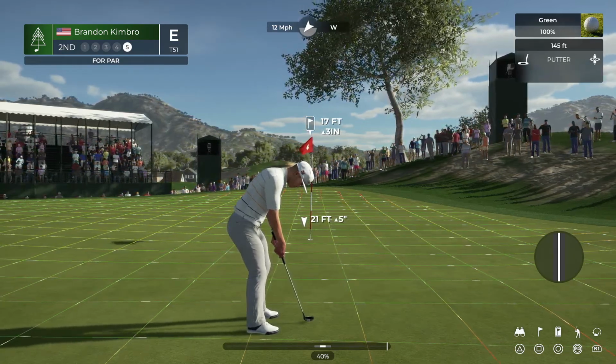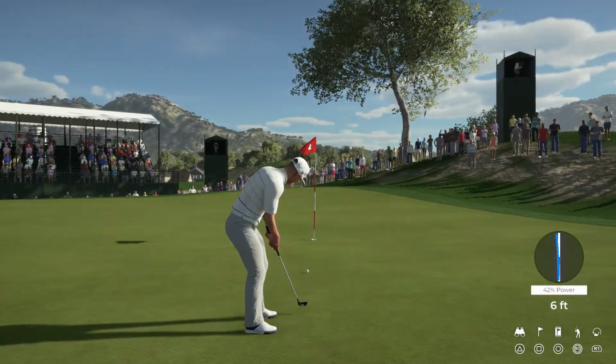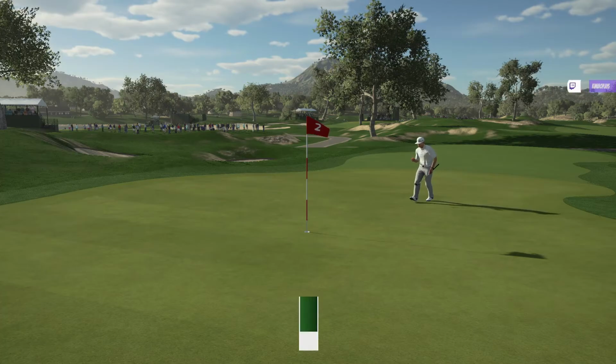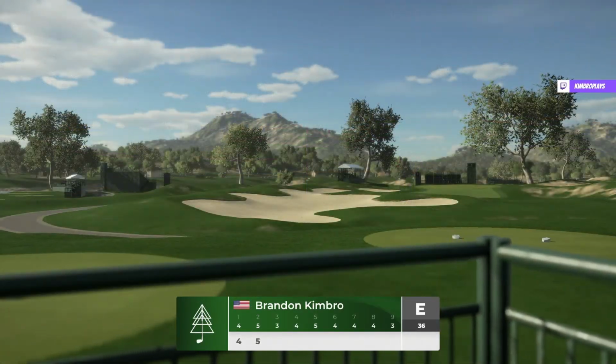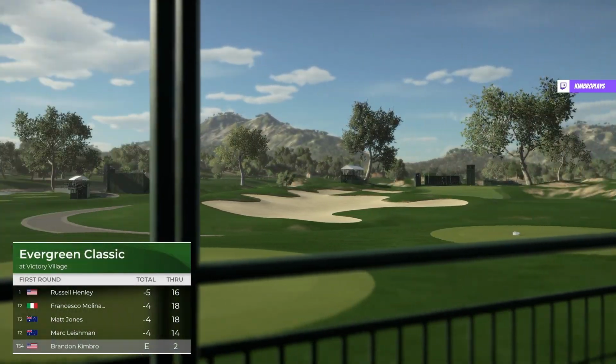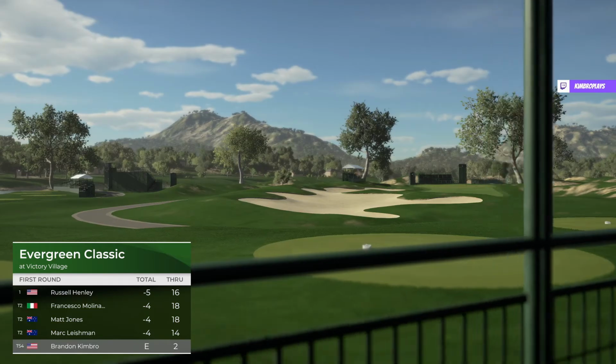Yikes. Yikesies. Turn. Okay. I was going to say, you better go down. Huh. Well, after a couple swings, I mean, we really should have birdied there. I'm not sure what we're doing.